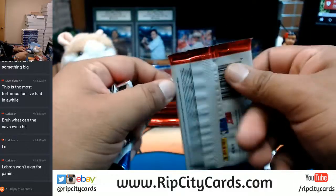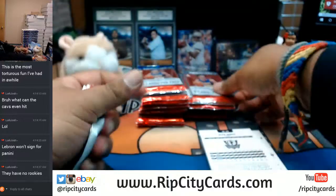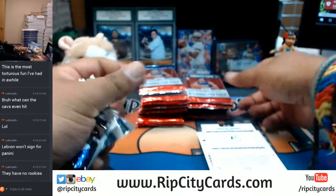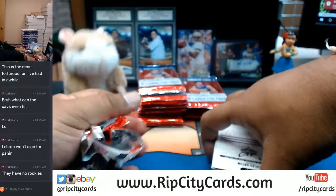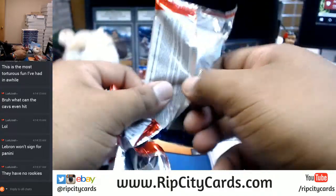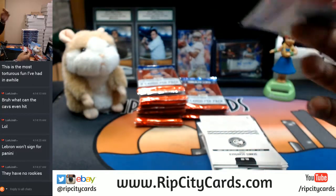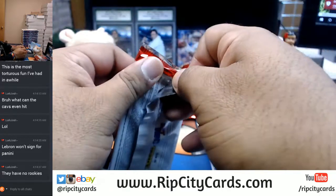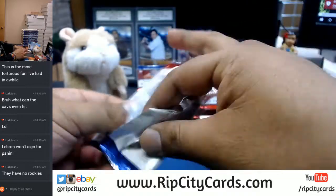I think there might be Kevin Love autographs, but I mean, I can't see the checklist, so I don't know. You could go to cardboardconnection.com and see it on there. They may not have rookies, but they have veteran autographs. I'm just not sure who.